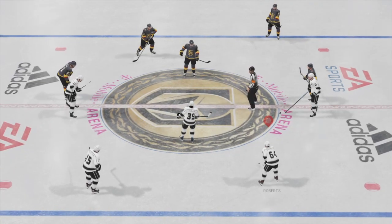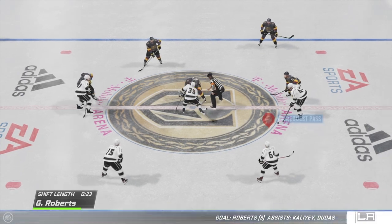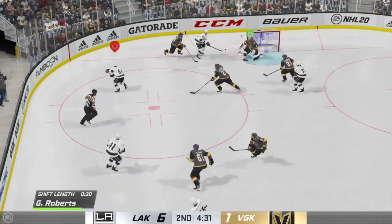Los Angeles has shown no signs of slowing down offensively, even late in the second. No, it looks like they're going to push offensively as long as they can. This sets up for a really comfortable third period for them. Takes the puck along the boards.